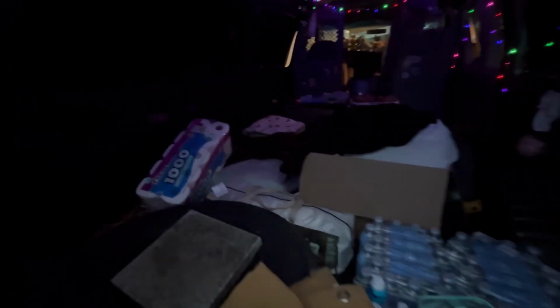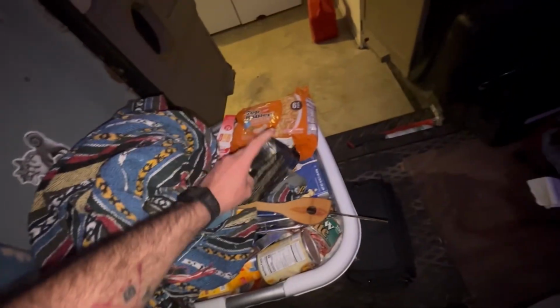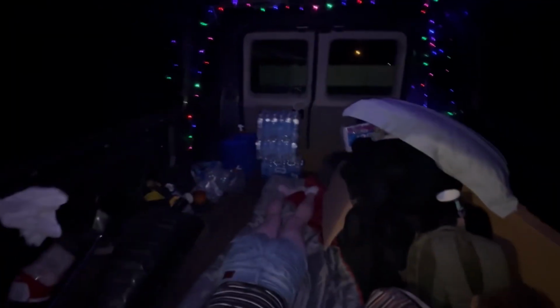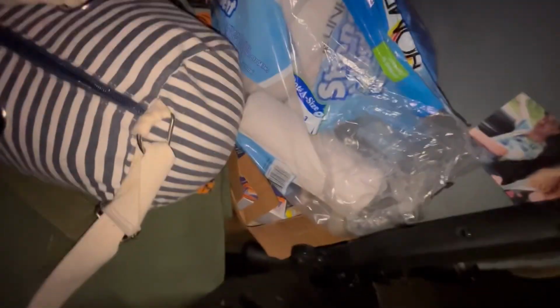Got all the lights going. Probably gonna clear a little bit of room to chill back here because we don't know how long we're actually gonna be here for. We got a box full of food, plenty of water, drinking water, bathing water, clothes, personal belongings, some toilet paper, all the camping gear we need, a little bit of protection from the looters if we have to.